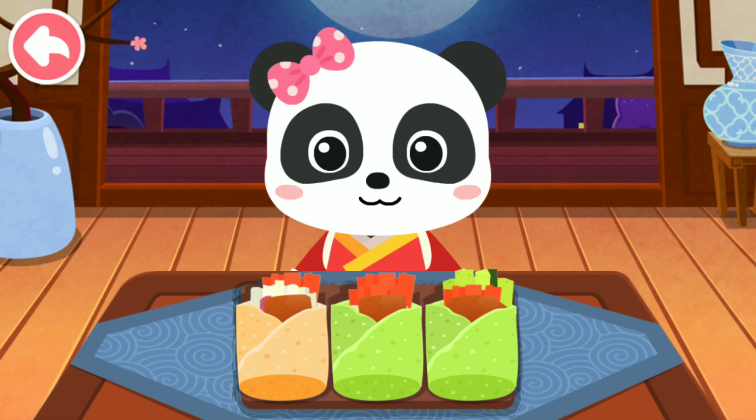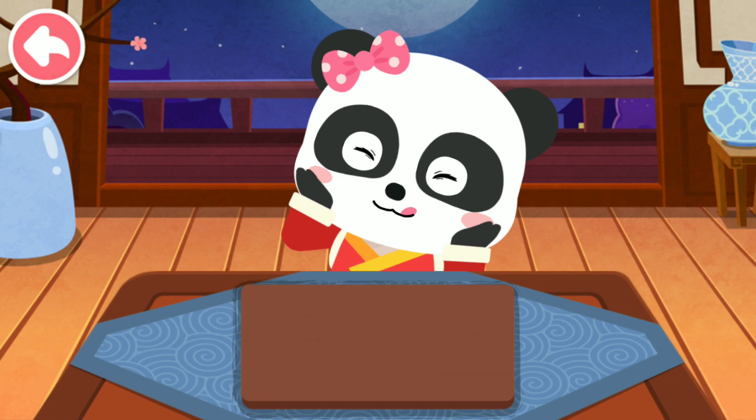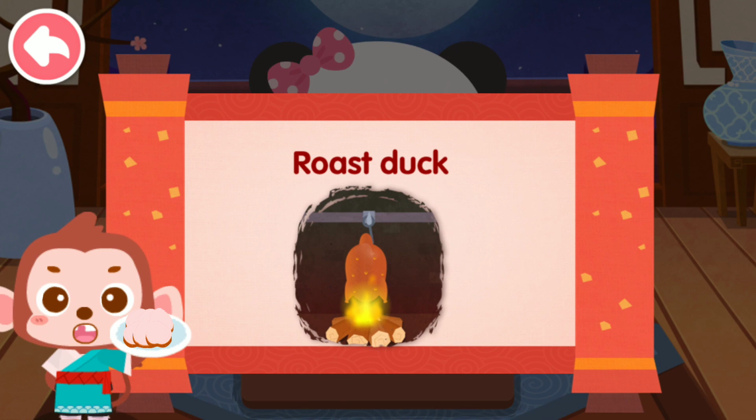The roast duck roll looks so yummy. Serve them to the customers. Roast duck. Roast duck was a royal cuisine in ancient China. It has always been a famous dish in Beijing and also enjoys worldwide fame.